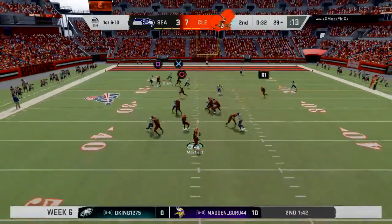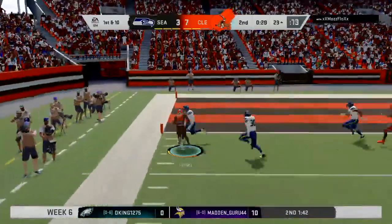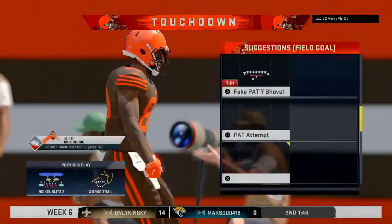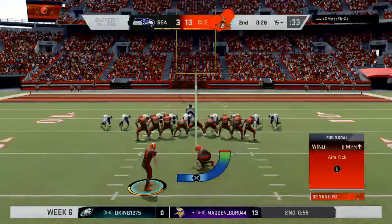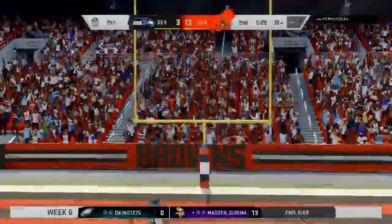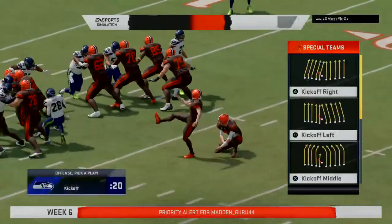A first down throw for Mayfield. And he's got the hook up to Landry. And he is into the end zone. Touchdown, Cleveland. Jarvis Landry, his 3rd touchdown now on the year. And the Browns are going to tack on to their advantage. Extra point by Seibert, up and good. And that pushes the lead up to 11.